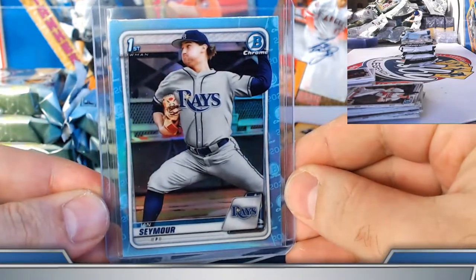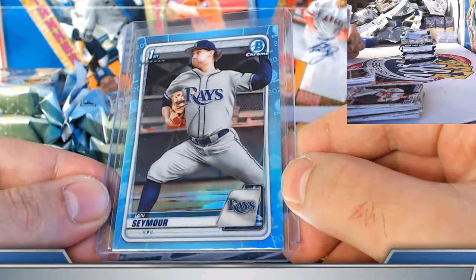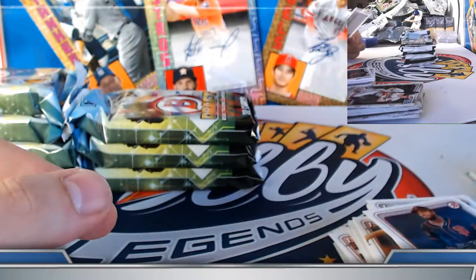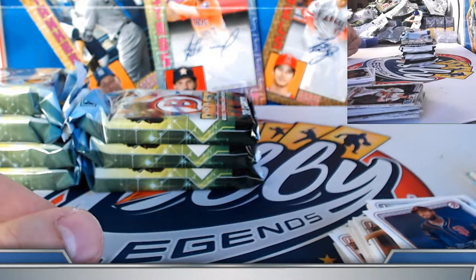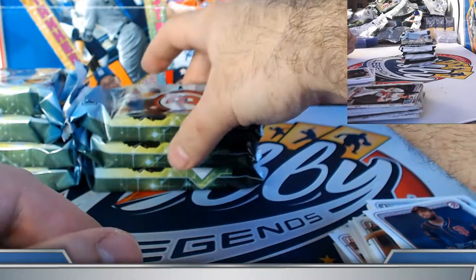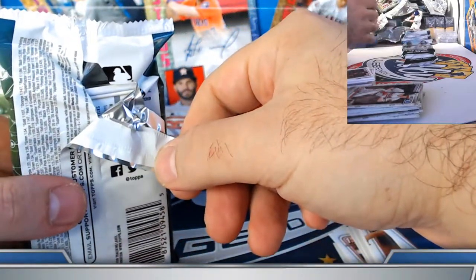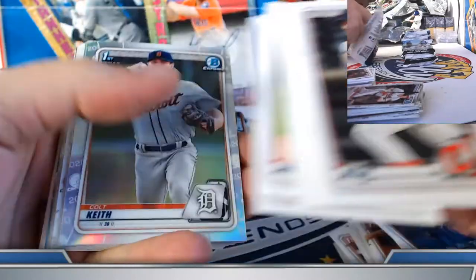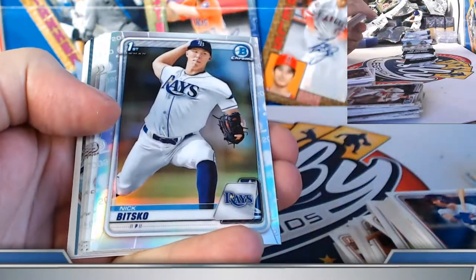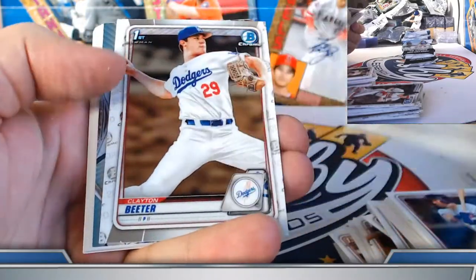Yeah, so both jumbo cases today. I mean, just based on what was pulled, the Super Fractor, Alex Santos in the first jumbo, plus two Gold Wave autos as well. The orange, Dabovich, gold, Kerstad in this case, so nice color selections. What's that? A super, an orange, and three golds out of the two jumbos. Yeah, I like them. I like them kind of odds. Colt Keith, Nick Bitsko, refractors. Base.